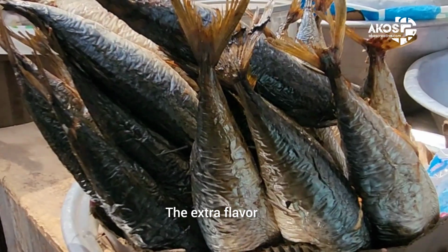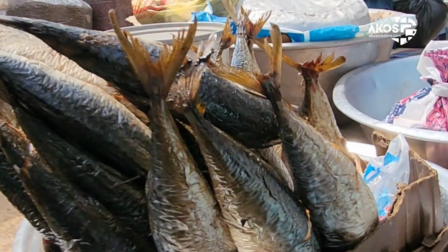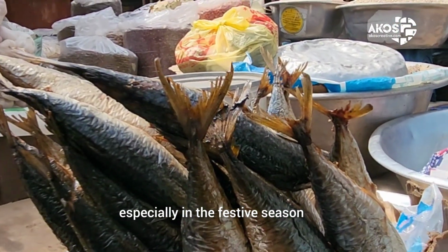The extra flavor that smoked fish adds to soups can be irresistible, especially in the festive season.